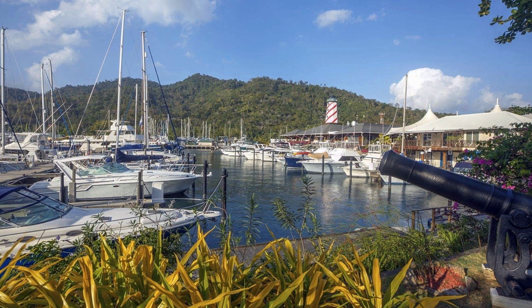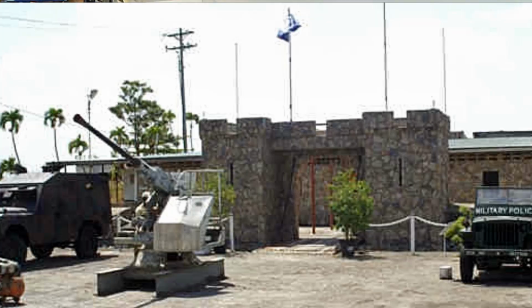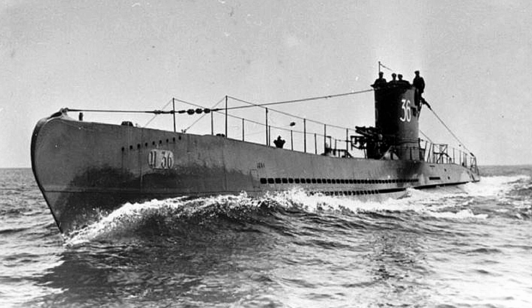So it's still in use, and it's said that if you foul your anchor in Chaguaramas Bay, it's because you've hooked onto an old American tank or jeep or whatever. There's a great war museum there that's well worth a visit, which has the full history of U-boats attacking shipping around Chaguaramas Bay. And the U-boats got to that side of the pond by stopping off in the Canary Islands.